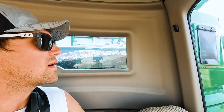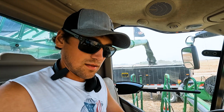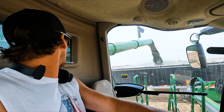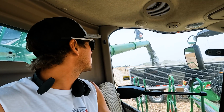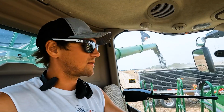Alright, we're going to get rid of the beans that we combined the other day, 2 days ago, because they are definitely a little wetter and maybe lower quality. So we were kind of early on them, so it's so different seeing black product come out of the combine. What do we got? Southeast wind? She's busy talking again.